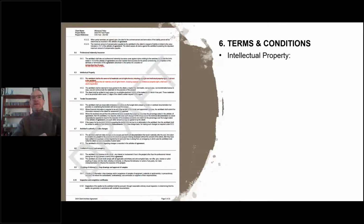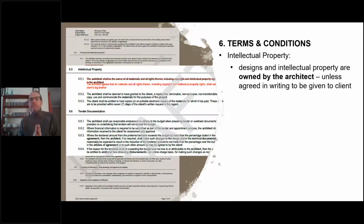Intellectual property is always one that is of concern, people saying, who has the copyright? The client says, well, I've paid for it, give me the drawings, I've got the copyright. It's not the case. The copyright is owned by the architect.